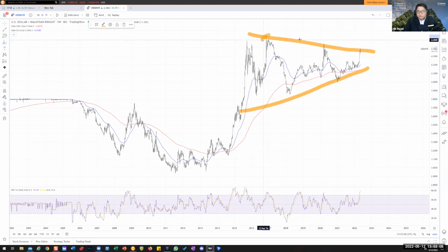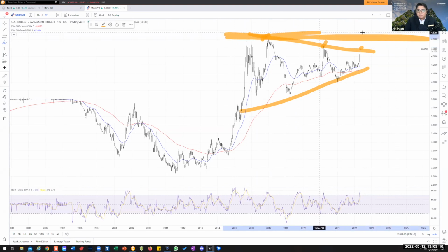It has tested this level, 4.3, 4.4, and I think 4.5 is going to be a very strong resistance. All right, Bank Negara has taken the initiative to raise the interest rate quite early, and there could be an additional 5 more interest rate hikes incoming for this quarter and up until next year. Because of that, that could give some relief for the ringgit. So I think the downside risk for the ringgit could be capped, particularly at 5.50.